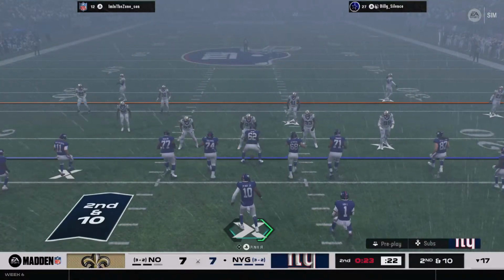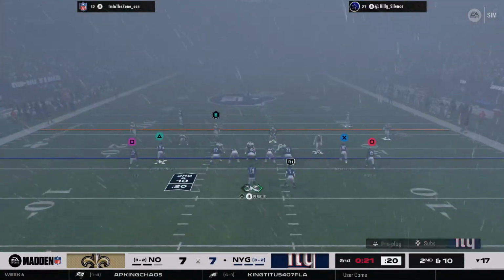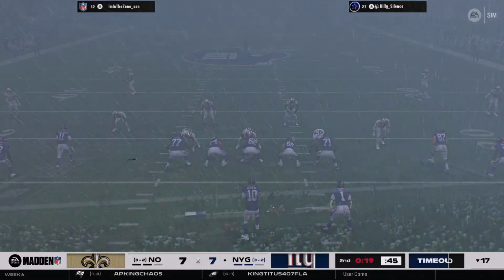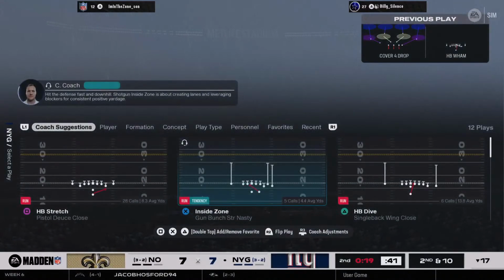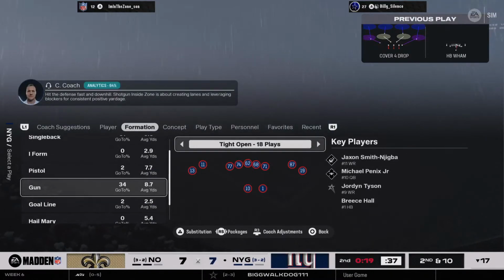Second and 10. The Giants here have used both of their timeouts, with 19 seconds to go in this opening half.